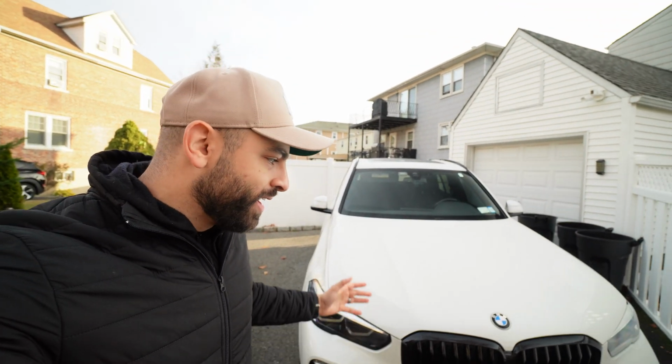Again, both with the same engine, but there's a whole bunch of other factors. The Supra is 2-wheel drive, the X5 is all-wheel drive. The X5 has 3 rows, even has car seats in the back right now, which you'd think I should remove for the race, but I'm actually gonna leave them in because I think it's gonna be funnier.